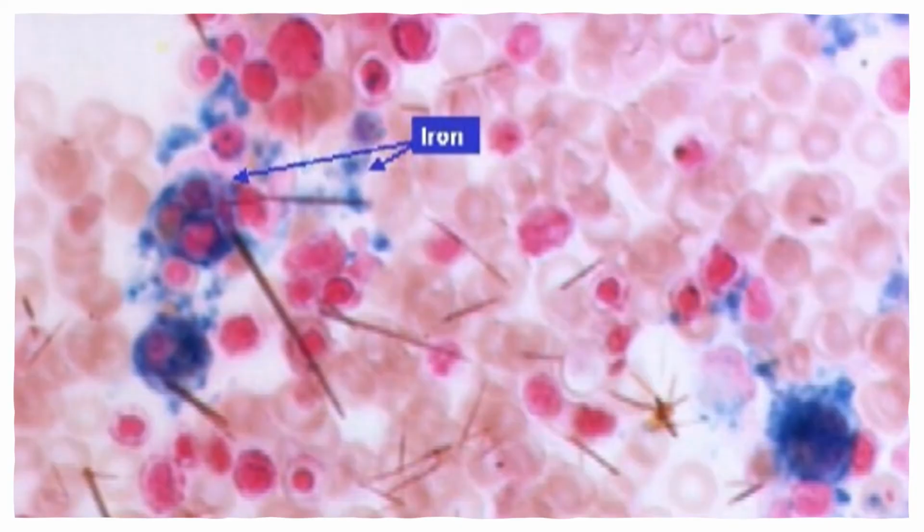The gold standard test for diagnosing this condition used to be a liver biopsy with Pearl stain, which would react with the iron and show up blue in the parenchymal cells. But genetic testing is now used instead, but this test is still useful to assess the severity of the condition.